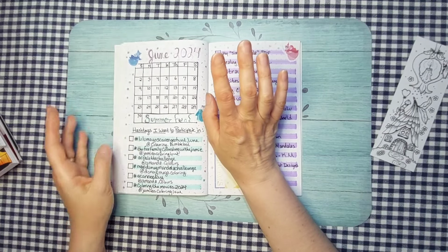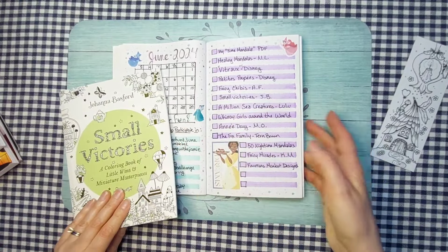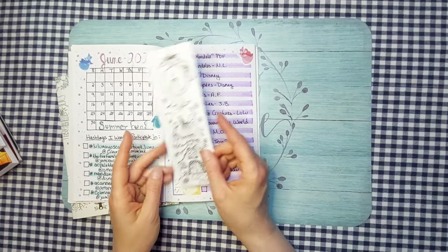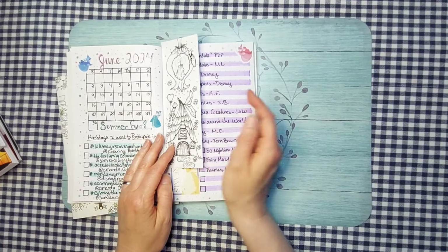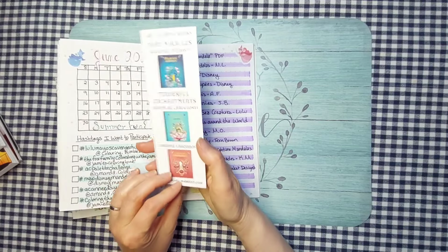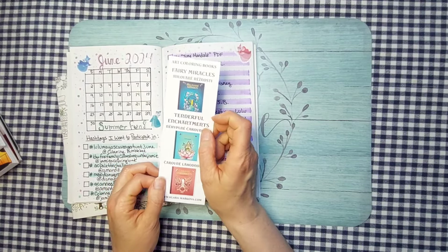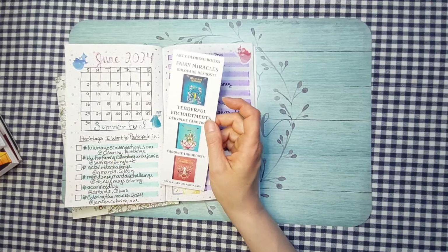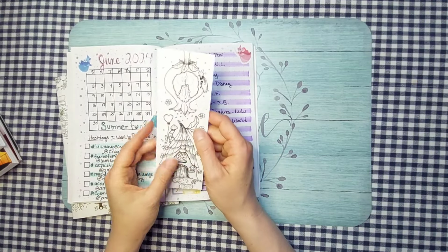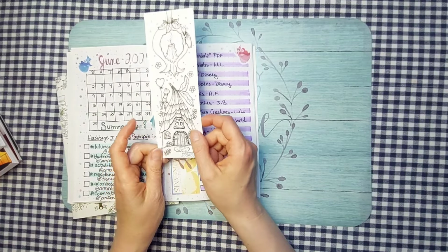Well, let's start with Small Victories. I wrote down all the books that I'm going to have here. And this bookmark has been in my coloring journal now for a couple of months, and I love looking at it. It's from Clara Markova. I got it with this coloring book here, Fairy Miracles.